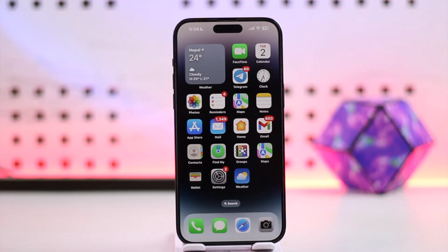iPhone lagging after iOS 17 update. iPhone lag problem iOS 17. How to fix iOS 17 lag.